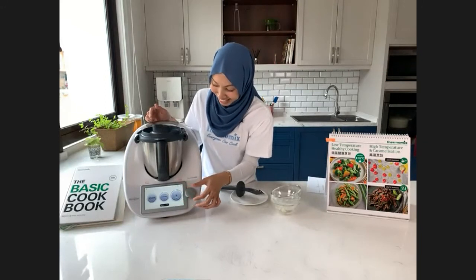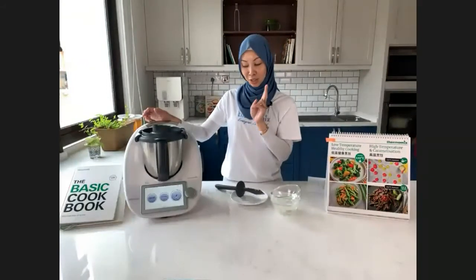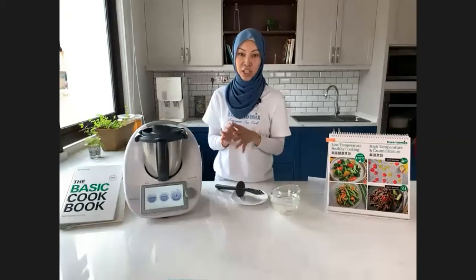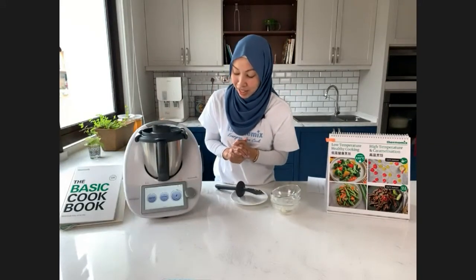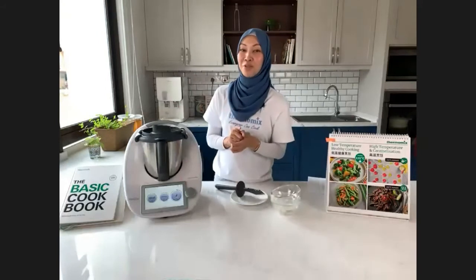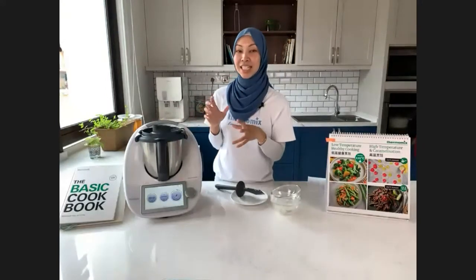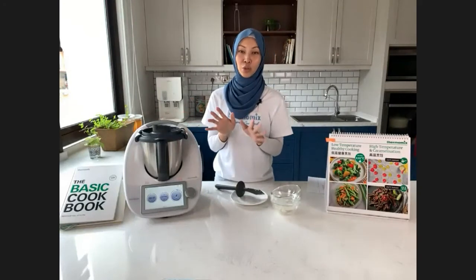speed is spoon, okay? So what is varoma? Okay, varoma, there's two functions for varoma. One is to steam, like what Olivia is doing, she's steaming the chicken and the tofu on top. And another function for varoma is to thicken the sauce. Okay, so now what it's doing is thickening the sauce that's inside here. Okay, so it usually takes about 3 to 5 minutes.